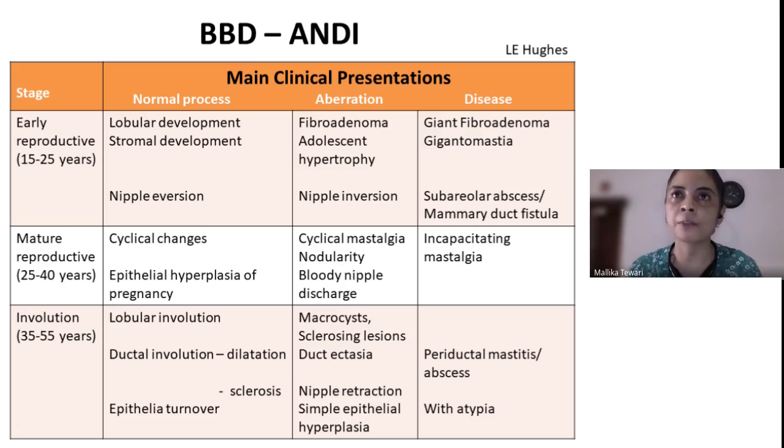Say, for example, we have many young girls in their teenage coming to us with small lumps in the breast, which is known as fibroadenomas, which is quite an aberration, but it's not normal, but it's not a disease either, right? Sometimes these fibroadenomas grow to such a big size that they are really a problem, what is called as giant fibroadenoma. Similarly, there is stromal development during puberty, and there is a chance that a few of the girls develop adolescent hypertrophy, which is all right. But suppose it grows to such an extent, it becomes a very huge single-sided hypertrophy, or sometimes even bilateral. It's called gigantomastia, which definitely needs to be looked into as a disease.